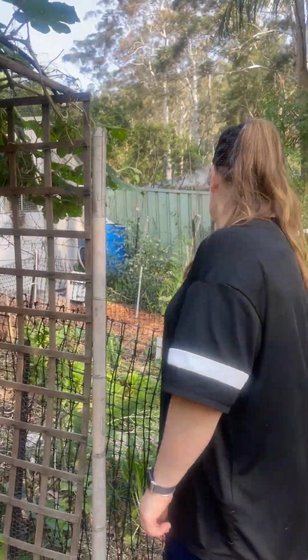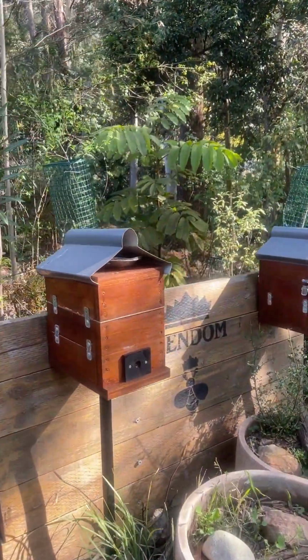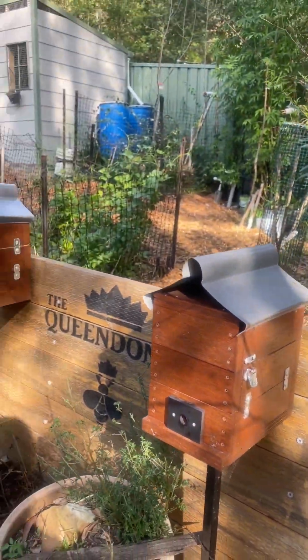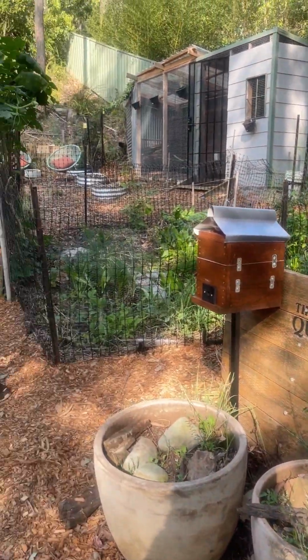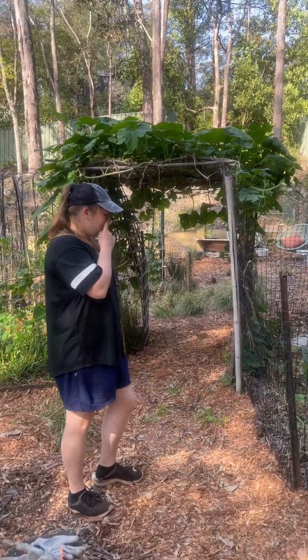Very cute. And the queendom in here, what sort of bees have you got here? Oh, well, I don't have any at the moment because of the DPI varroa response. But hopefully once they've finished baiting, I'll be able to get some native bees. Fantastic. Beautiful. All right. And where are we off to now?